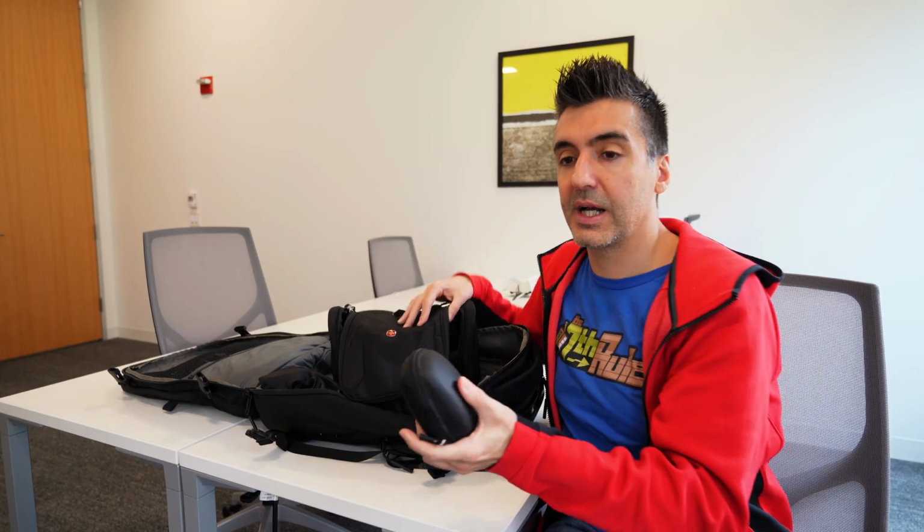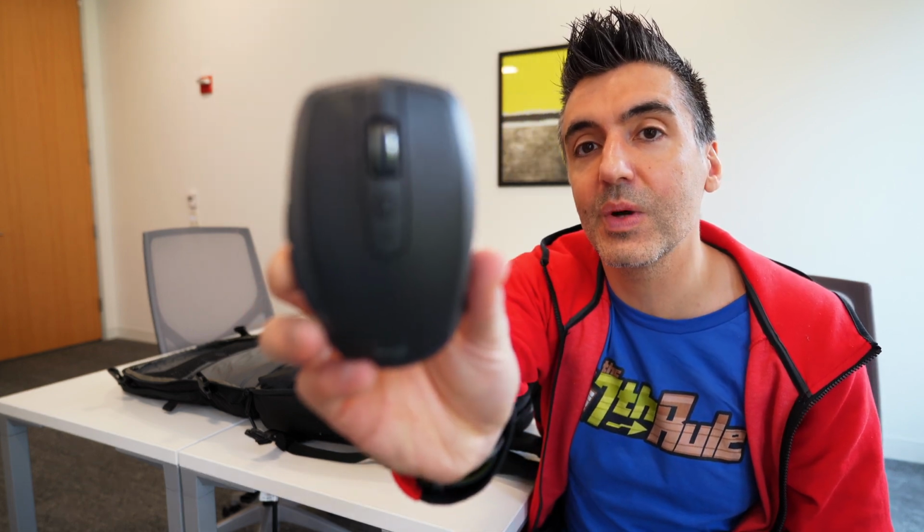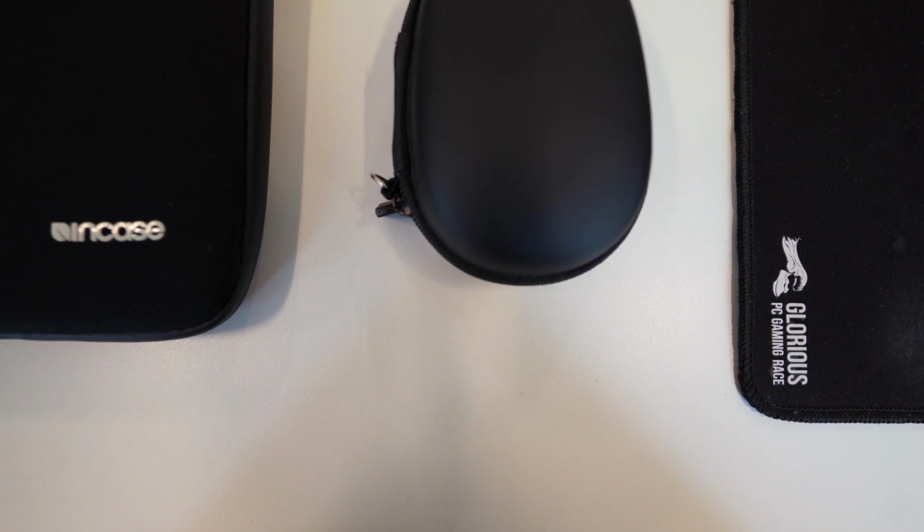And in here, I've got my Logitech mouse. This is the Logitech Anywhere 2S mouse. I carry this with me. I always use a mouse. I can't really edit or do anything for a long period of time with the trackpad. So I've got my mouse in there.